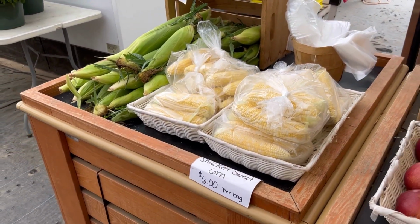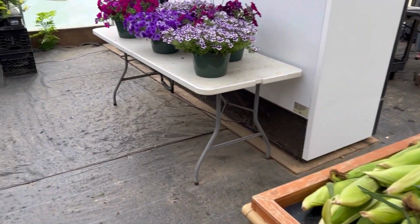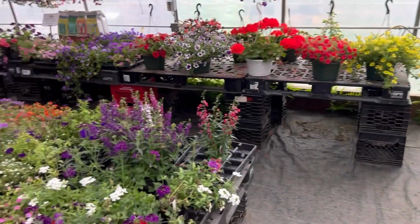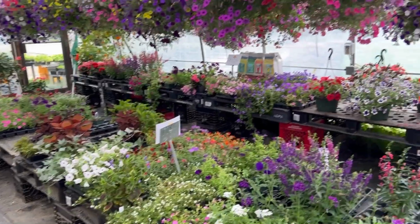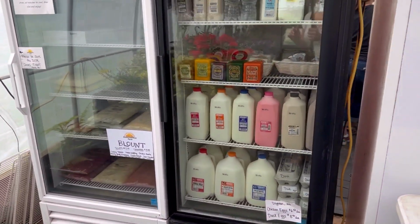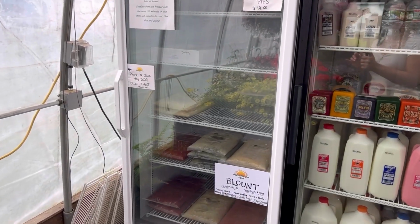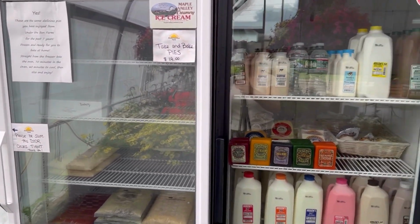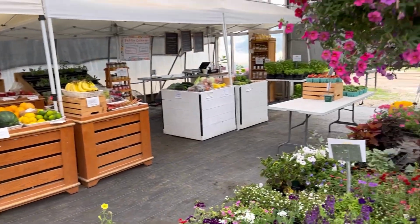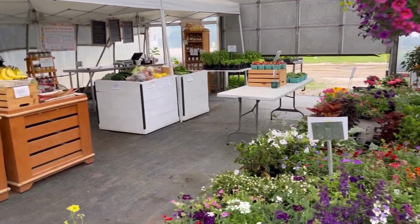Again, this corn is from Georgia right now, but they will bring in their own corn once they have it. Beautiful hanging pots, and then some nice plants over here. And then lastly, they do have milk and soups from Blount Soups. They also have some frozen pies in there, cheeses, a really, really great, beautiful local farm stand. Definitely come check them out.